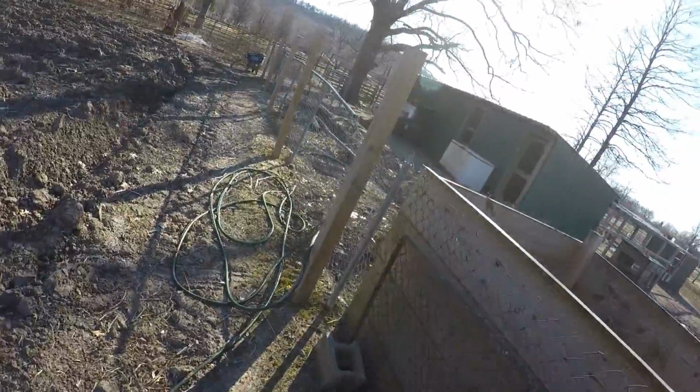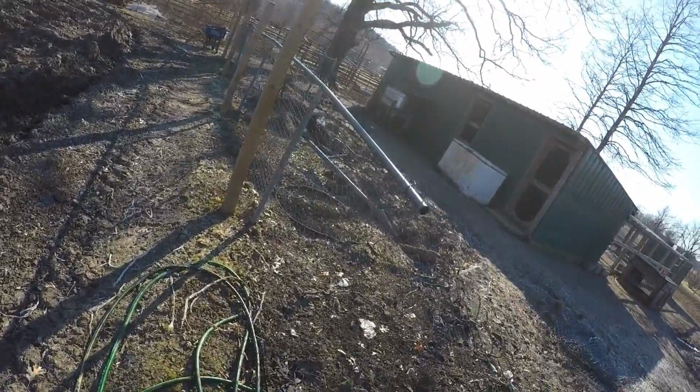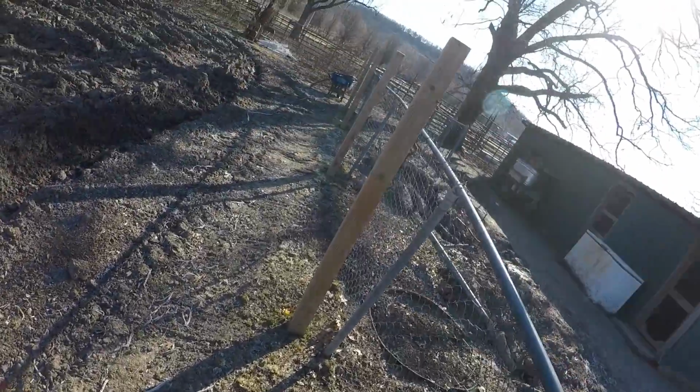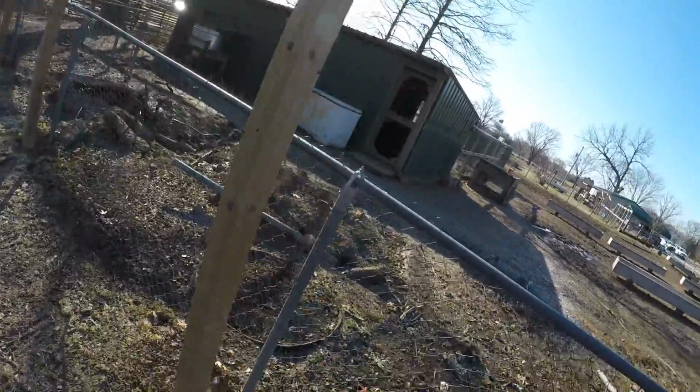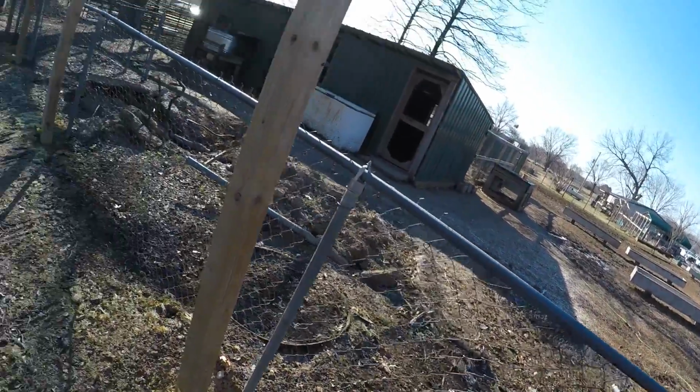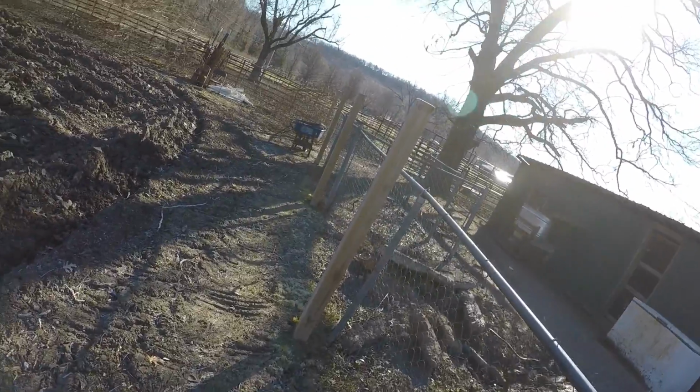But anyway, you can see this old chain link fence. It's seen its better days, and it's coming loose down at the bottom and stuff. So I'm gonna tear it all out, and I'm working on it slowly. It takes time, but I've really done quite a bit to it here.